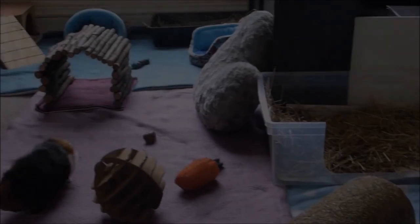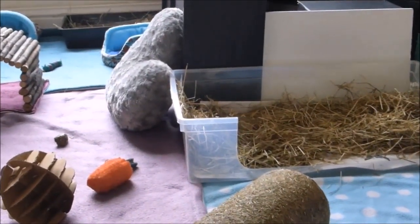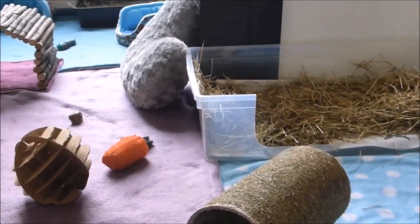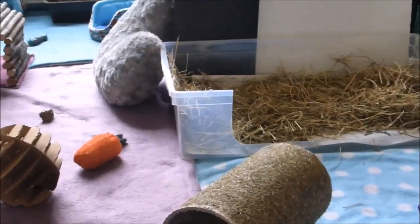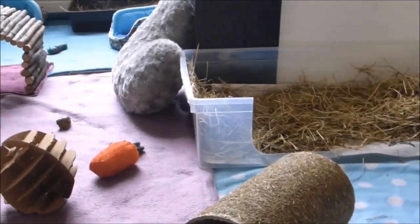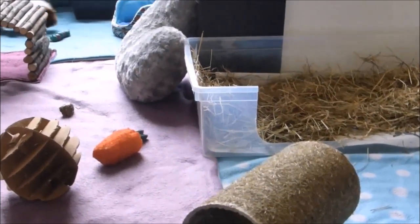So as you can see, I have their litter boxes out, which is a really good idea for floor time because hay is the most important part of the diet. And even if you're just going to leave them out for an hour, then it is really important that they have hay available so that they can have a munch on it, because hay really just keeps their whole digestive system going and they shouldn't be without it at all. They should have it all the time.